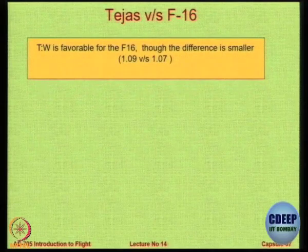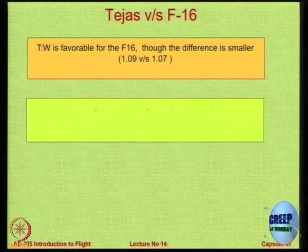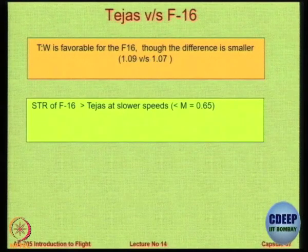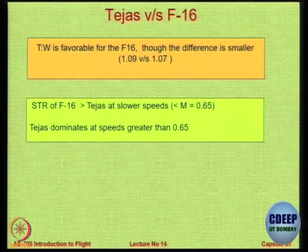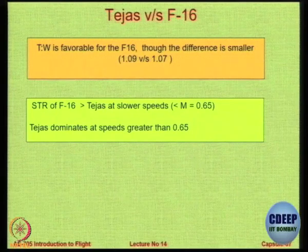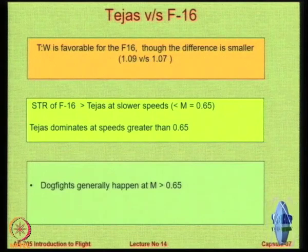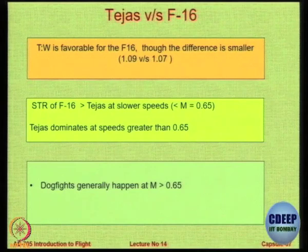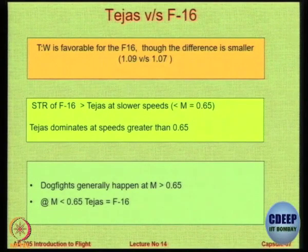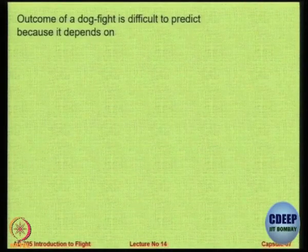So thrust to weight ratio is slightly better for the F-16, but that is not the whole story. The sustained turn rate of the F-16 is more than the Tejas at lower Mach numbers. But beyond 0.65 Mach, our aircraft dominates. Interestingly, most dogfights take place at Mach numbers beyond 0.65, approximately transonic. So at Mach number less than 0.65, both are roughly equal. Above that, our aircraft is far superior.